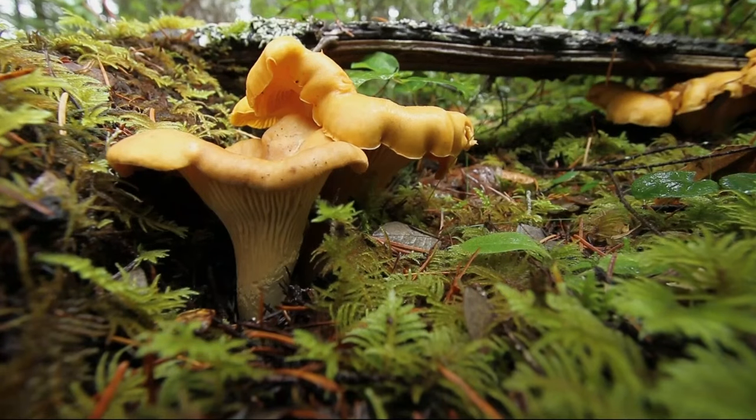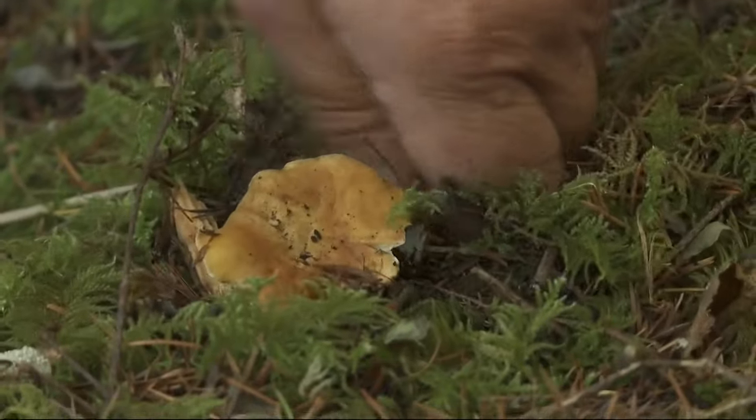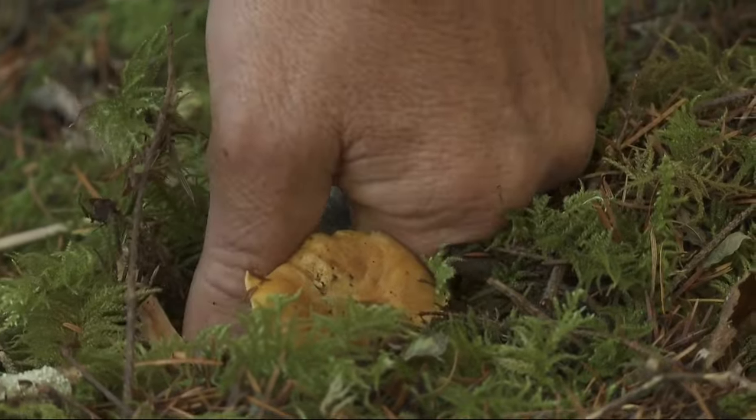Steve Fick grew up gathering the Oregon state mushroom. See if we can find some more here. He says it's their taste that brings him back. I bet you're going to find a few more around here if we keep looking. He trims the stem and brushes off the debris.